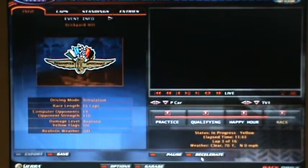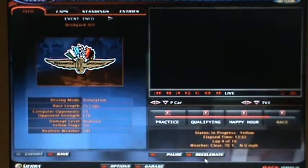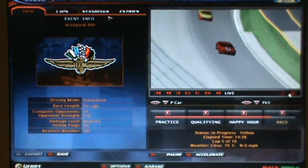So we're on lap number 3 right now. Lap number 4, the pace stretch is still on. That was a very big wreck. There should be a lot of cleanup needed. Lap number 5, pace lights are off.